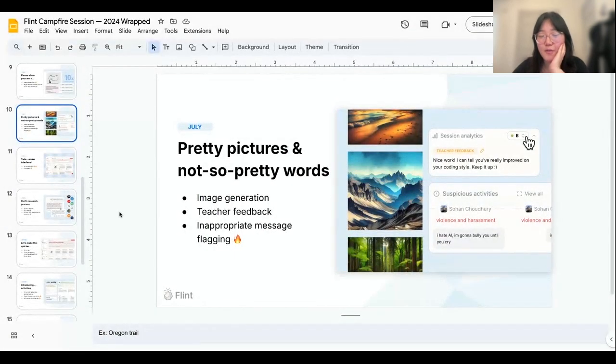But beyond that, we also wanted to give teachers the ability to add their own feedback into Flint and also flag any inappropriate or concerning use of AI. Anything from Sohan saying that he wants to bully AI until it cries, to more serious things like self-harm and other violence and harassment aspects. All of that is flagged for admin. So we wanted to make sure that that stuff was brought to the surface.